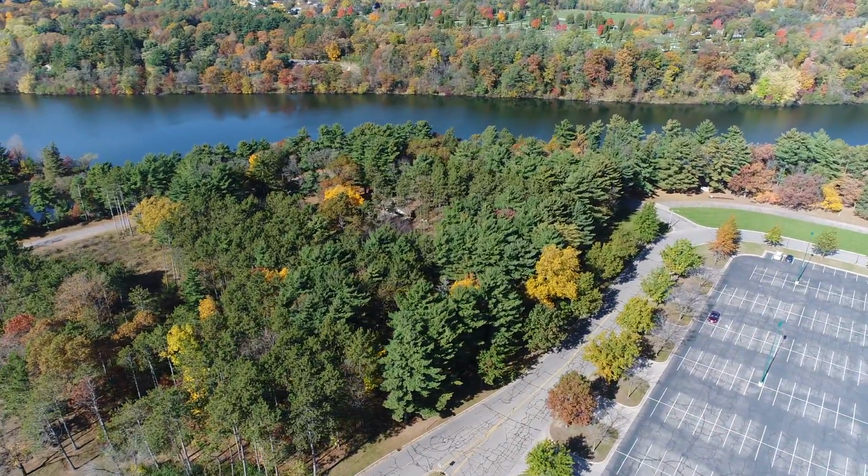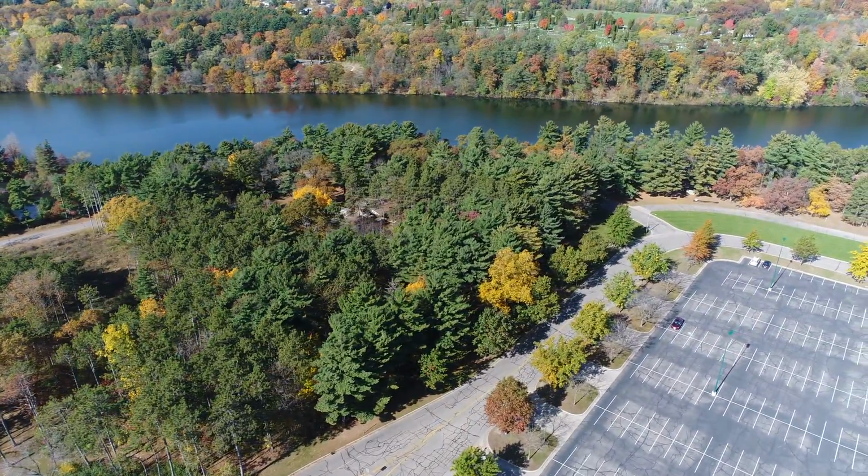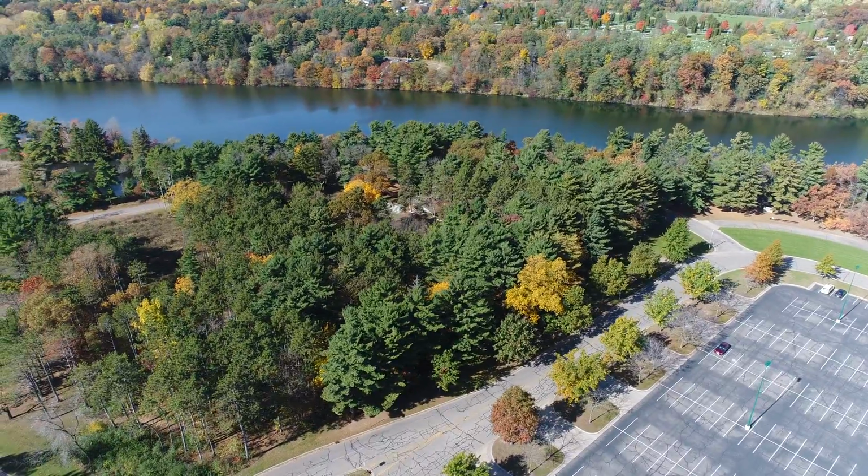After Christmas, you can come down here and drop your Christmas tree off, and they'll make sure that it gets recycled.